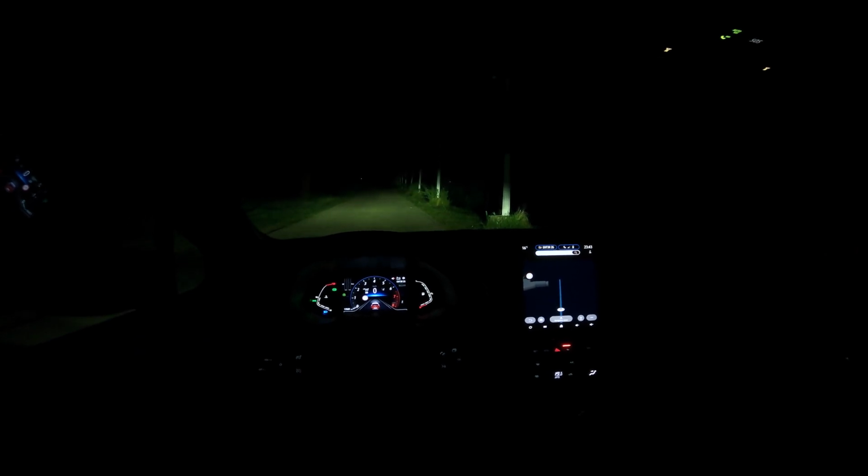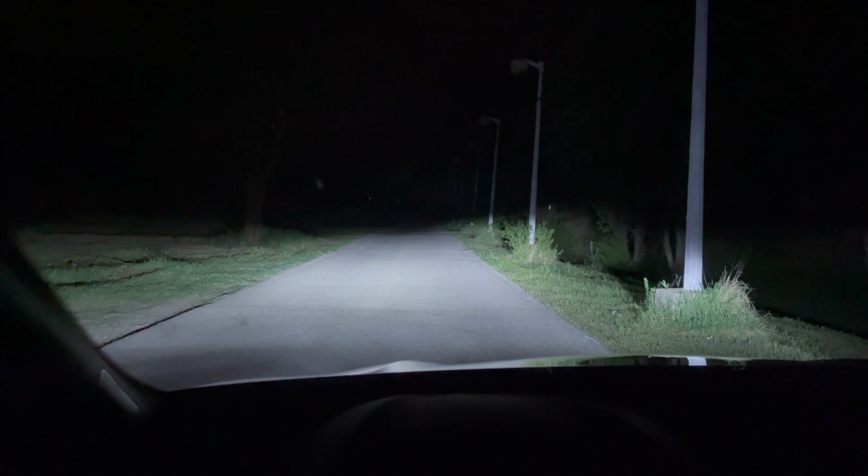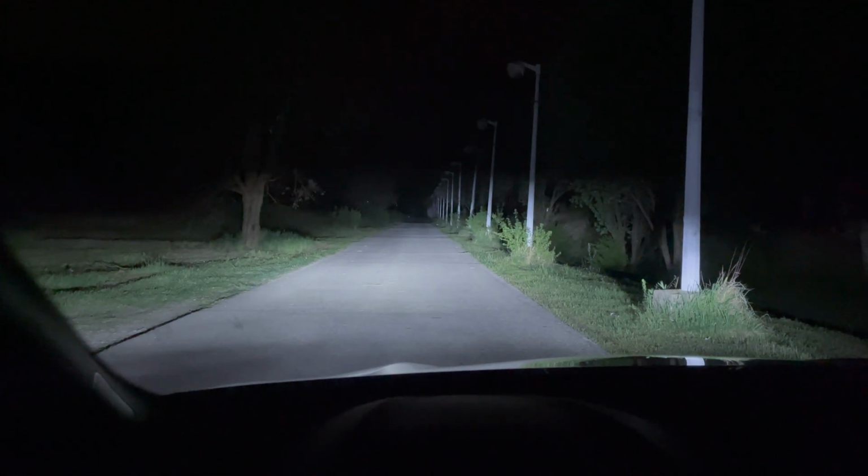So, neutral. This is the normal beam, this is the long beam. So I've seen better, but still it's decent, I would say. I'm gonna switch to my iPhone camera. So this is the iPhone camera, and this is the short beam, and then this is the long beam.